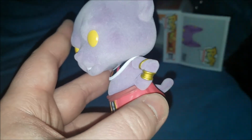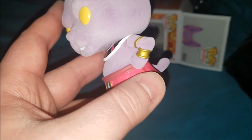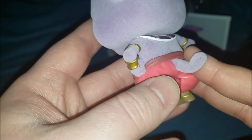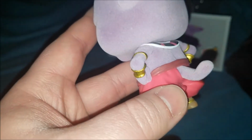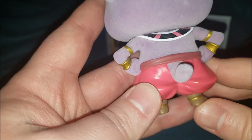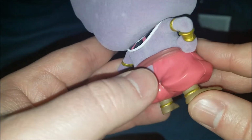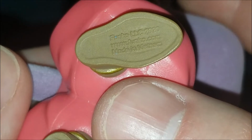Like Beerus's pants are really poorly made, and the reason I don't own any Beerus whatsoever is because it's so expensive. It's like $130, as well as like SSJ3 Goku is like $200, and those are both reissuable figures. So I don't know why the price is so high. Tamashii could make so much more money if they just reissued those. That'd be really cool.